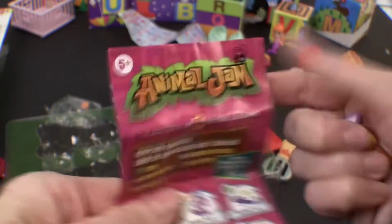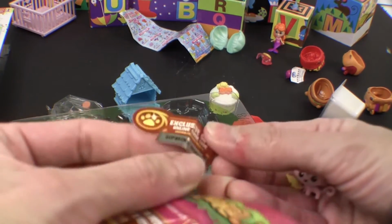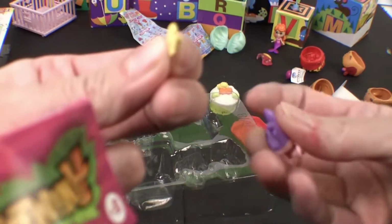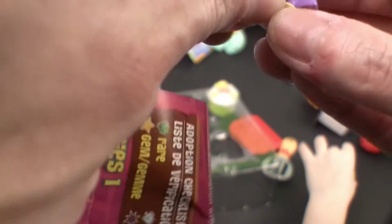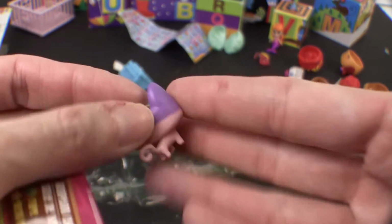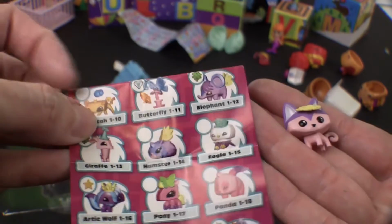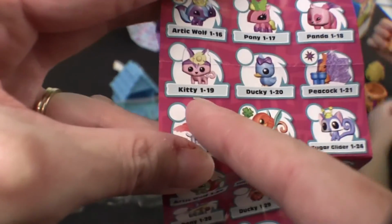Holy smokers. So let's see. Whoa. Okay, which one did we get? What is this thing? Exclusive gift online game code. Okay. And this one has, oh, so the flower you can put in her hair, I think. Well, that's pretty. She's actually quite cute. Really tiny. Slow down. Pink with purple. Oh, she's a kitty cat.